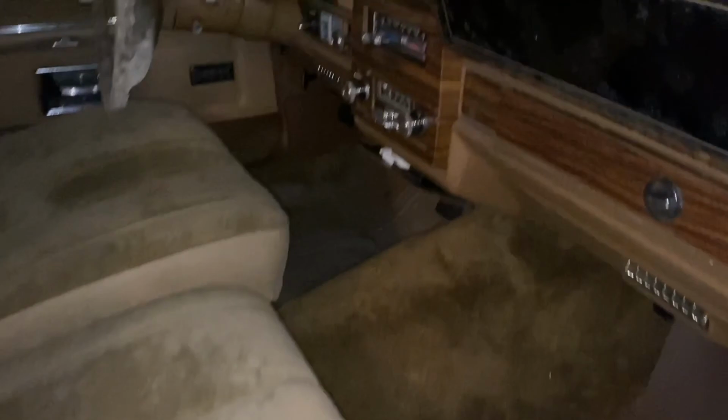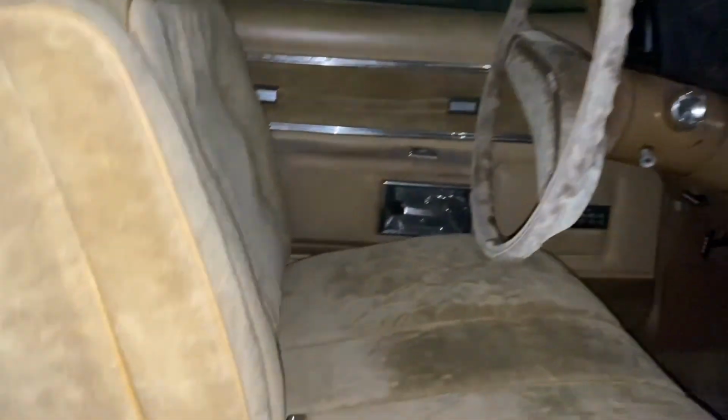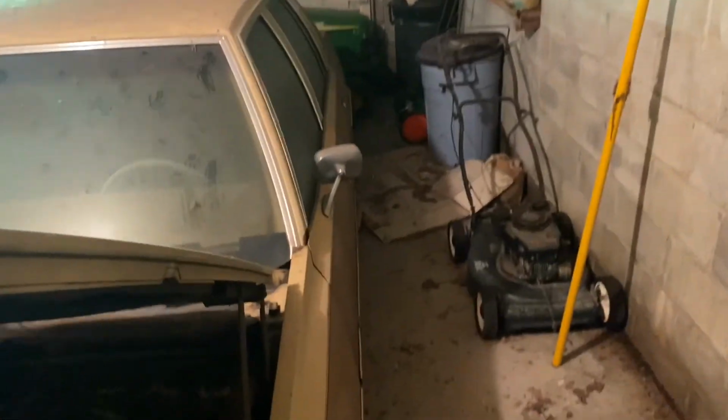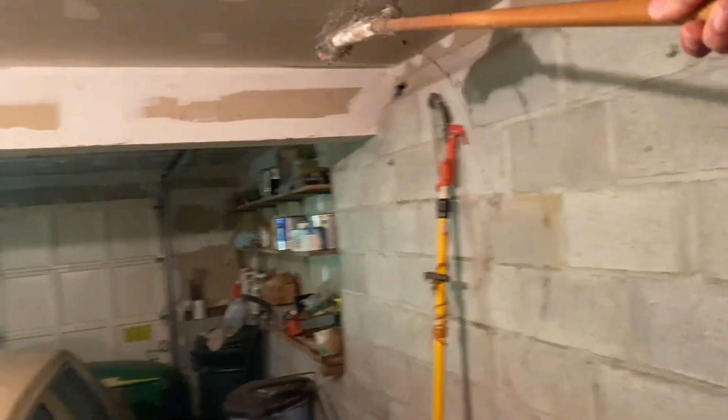Alright. Here is the first look inside. Needs a little bit of cleaning, but looks very good. Yeah. She's been sitting for years. Wow. Okay. First time in the driver's door. It's locked. Okay, first time on the driver's side. Got the door cracked. Let's see.